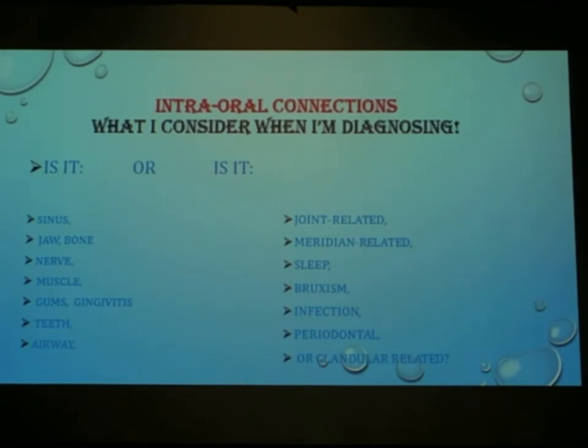So when I'm looking at and diagnosing things, here's what I'm asking myself. Is it sinus? Is it jawbone? Is it jaw or is it bone, or is it the same thing? Is it nerve? Is it muscle? Is it the gums? Is it gingivitis? Is it teeth or is it hair? And then I'm looking at, is it joint related? Is it meridian related? Is it sleep related? Is it bruxism? Is it infection? Is it periodontal or is it glandular? So that's kind of what goes through my head when I'm trying to do the diagnosis.